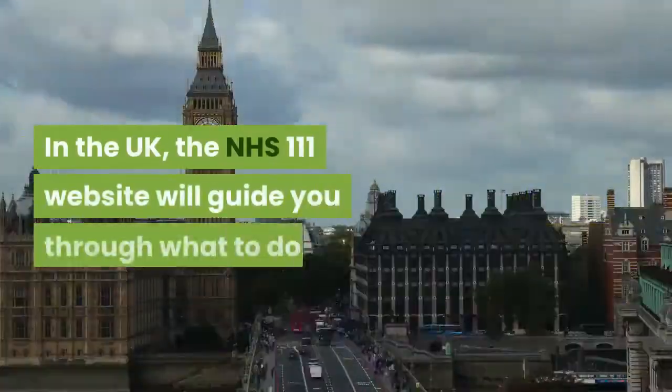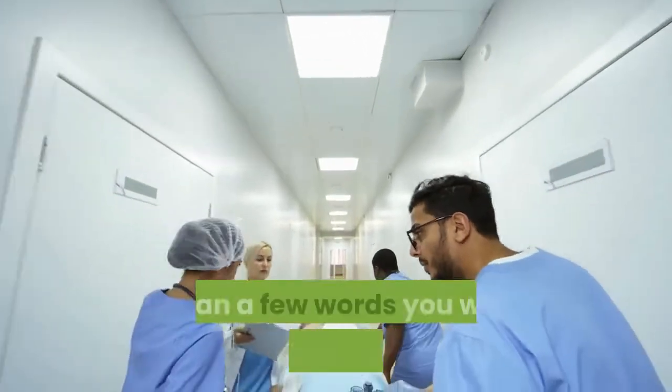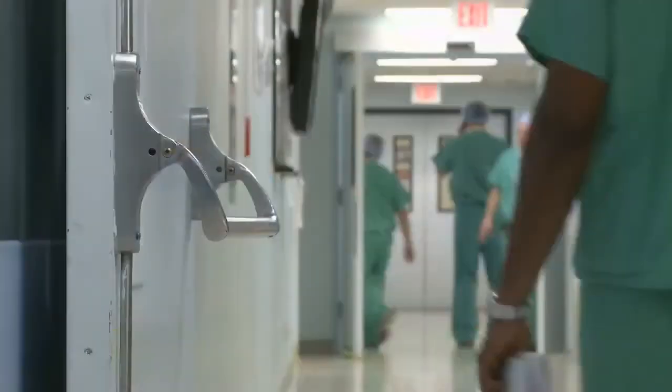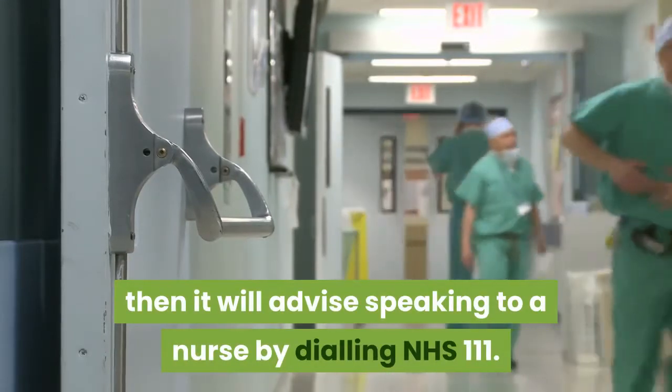In the UK, the NHS 111 website will guide you through what to do. If you are so breathless that you are unable to speak more than a few words, you will be told to call 999, as this is a medical emergency. If you become so ill that you've stopped doing all of your usual daily activities, then it will advise speaking to a nurse by dialing NHS 111.